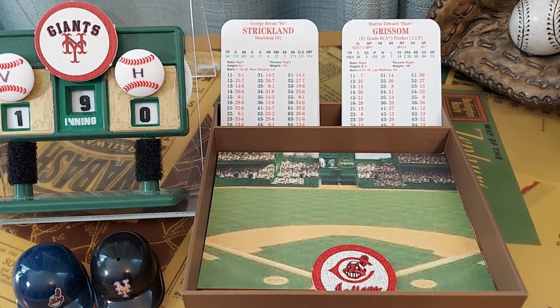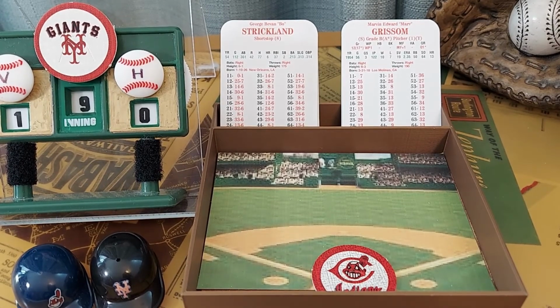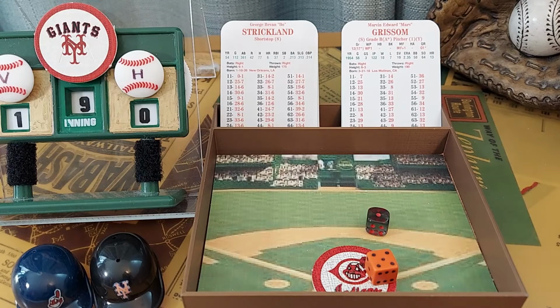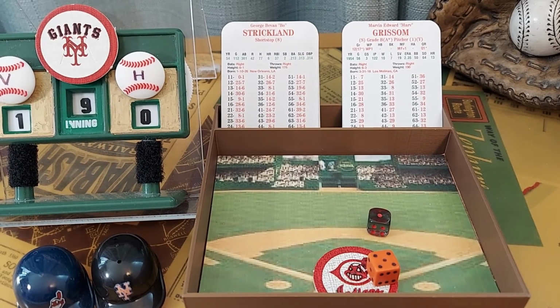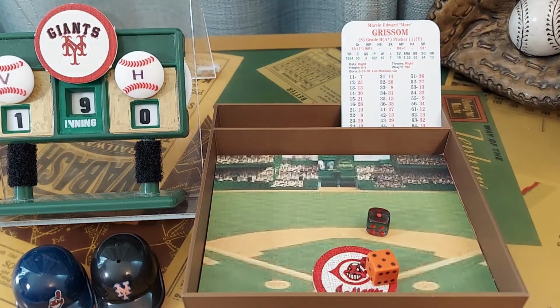George Strickland is 0 for 3 in the game. He has been on base twice with an error and a fielder's choice. 1-5 is the same thing. That's a 9. That's going to be a ground out to shortstop. Two outs. Grissom doing what he's been asked to do.